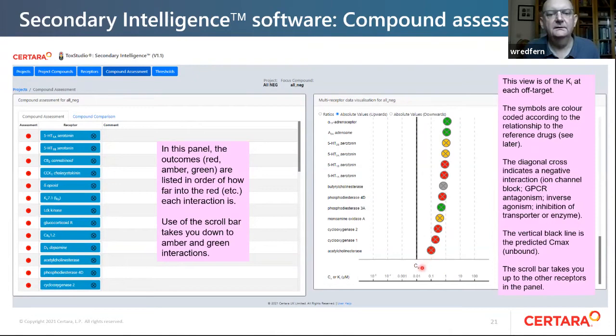So the most potent, as in that table, is acetylcholinesterase, and that was designated as red. And what we've got here is the diagonal cross indicates a negative interaction, as I mentioned earlier. And the color is high, medium, or low interaction, likelihood of interaction with that receptor in clinical use, which I'll explain in a minute. So there are different ways of visualizing the data.